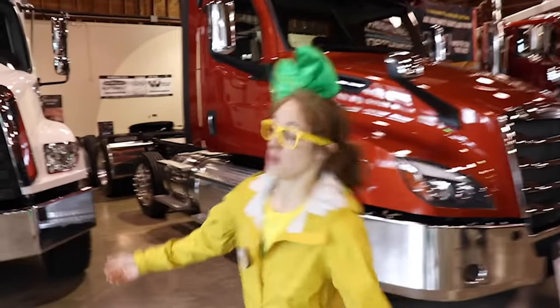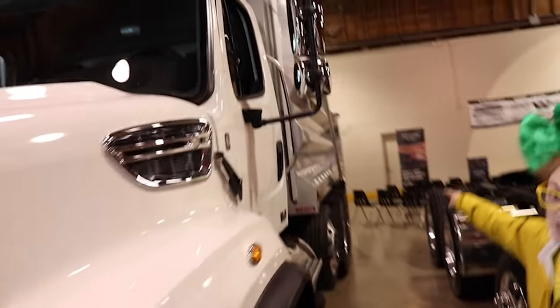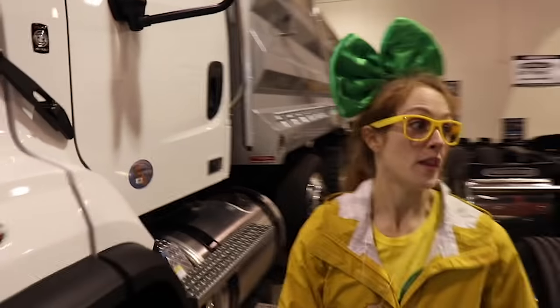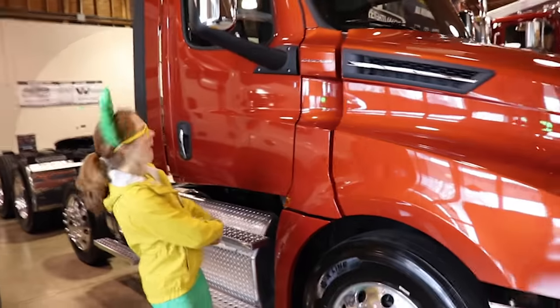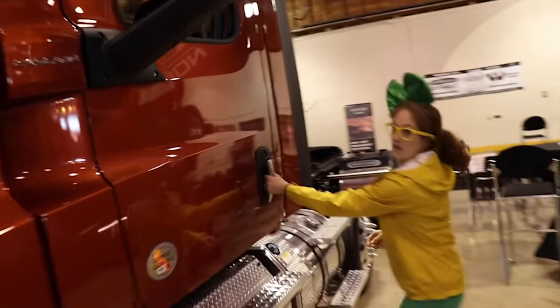That sure looks like a lot of fun. Come on. Wow, look at all these Freightliners semi-trucks. There's a white one over here. Whoa, this is a big dump truck. See that? Wow-wee. And an orange Freightliner. Climb in it. Oh man, I feel really big up here.